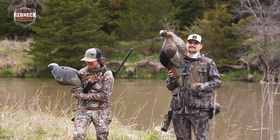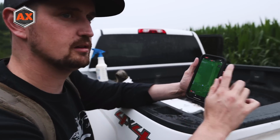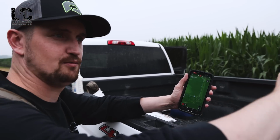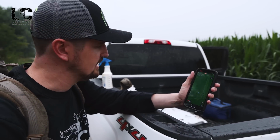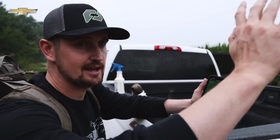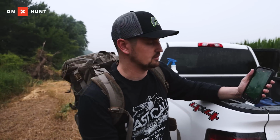But this first piece we came to, we got real lucky, as you saw on the drive in. It looks like they baled all the way around this cornfield, and we thought we were gonna have to walk through it, so already ease of access is there. And I love it because it's a big chunk of timber that goes right along this river.